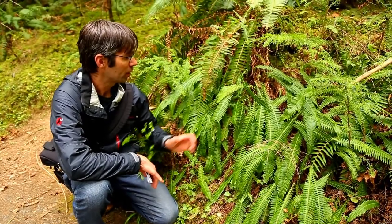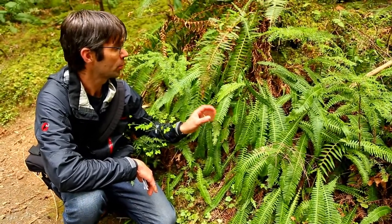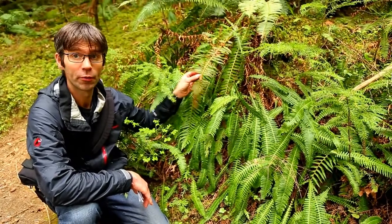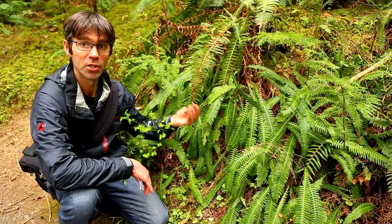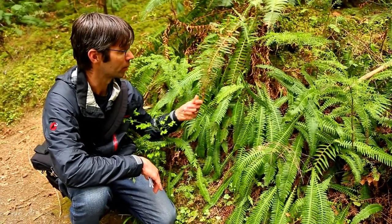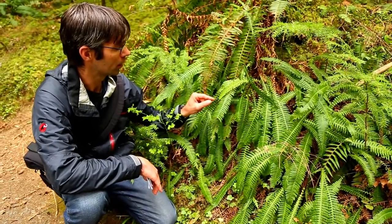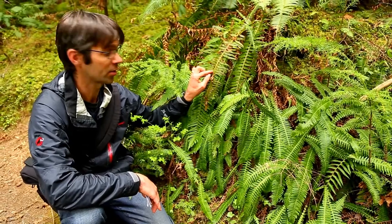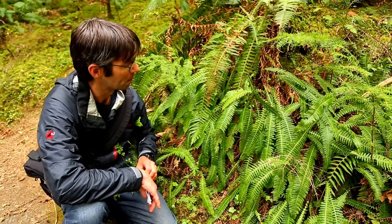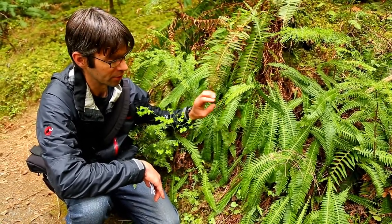Another fern is the deer fern here. And deer fern superficially looks a little bit like the sword fern that's next to it. Both originate from clumps. All the fronds come out of a clump at the base. But the deer fern is attached along the whole length of the pinnae, and recall how the sword fern is attached at just one point. And deer fern is usually a brighter green.